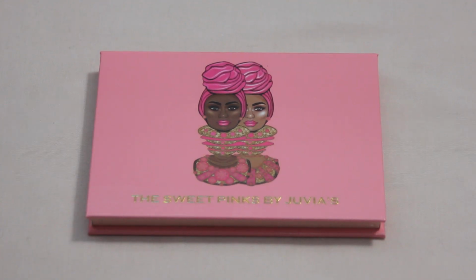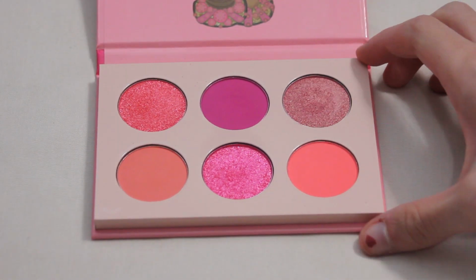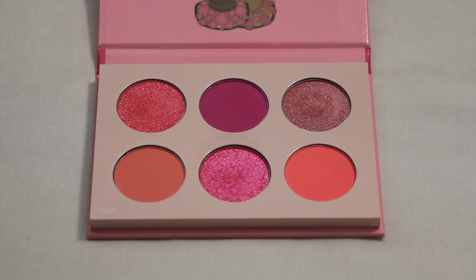Alright, next up we have a newer palette in my collection. So this is the Sweet Pinks by Juvia's Place, and I got this one as a gift, and quite honestly, I'm just not someone reaching for monochromatic palettes. That is pretty much the only reason this one is down at the bottom of my list.